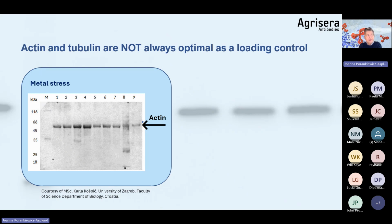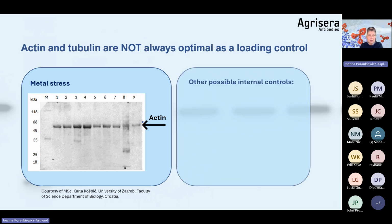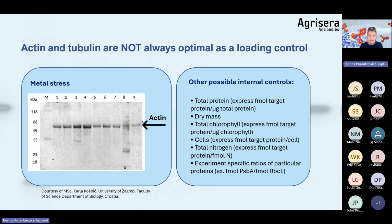So as you see here, in a metal stress, actin levels were actually not the same depending upon the sample. So please remember, loading controls cannot be chosen arbitrarily. You need to have a confirmation experimentally that they are suitable for your setup. Here is a list for your future reference of other possible internal controls for your experiments.